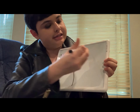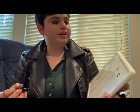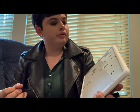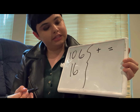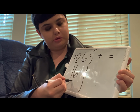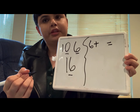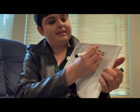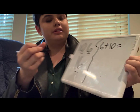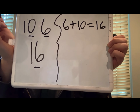let's start with the big brother addition. So I'm going to set up the equation and we're going to figure out what we could do to make an equation out of these numbers. So let's start with the little number because we need these two to equal this. So we'll start with 6. Can you guess what our next number will be? Will it be 10 or 16? Plus 10 equals, if you guess 16, you're right, because that's part of our fact family, 16.